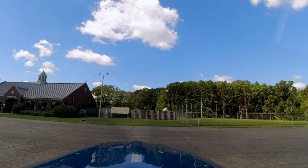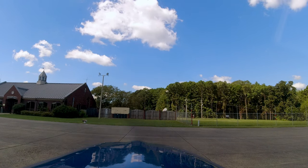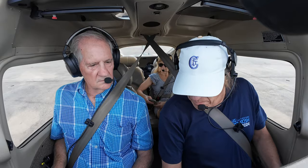Ruston traffic, Skyline 80, Papa Echo, taxiing to run-up area 36, Ruston. All right.